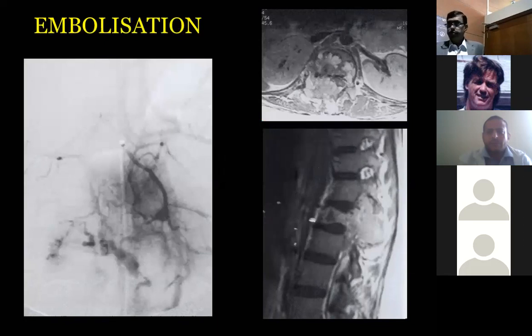I don't have much experience in the skull-based ABCs, but I've done cases in the pelvis, in the long bones, and even the cervical spines. And usually when it's difficult to surgeons, that's when they are referred to us for embolization. Yes, embolization is an option, I believe, and it can be as a treatment or part of the treatment pre-operative.